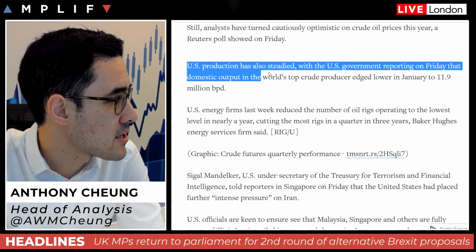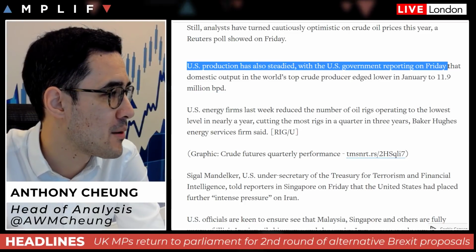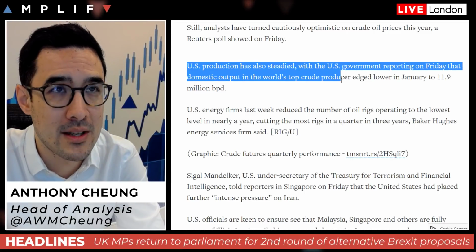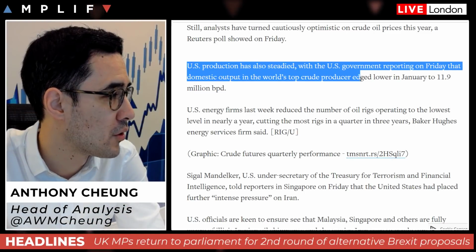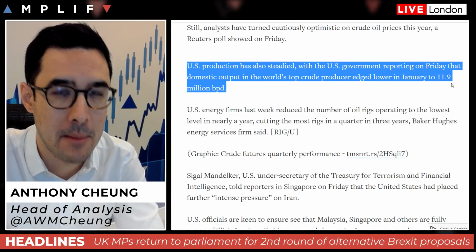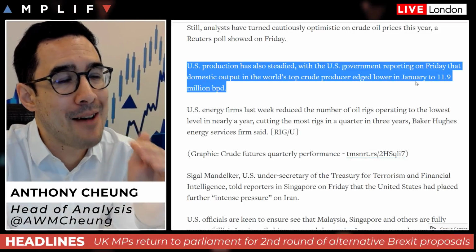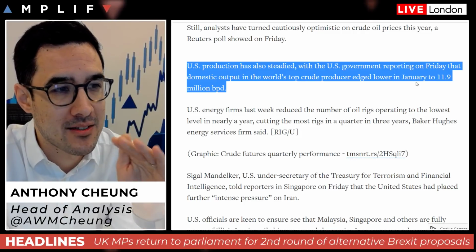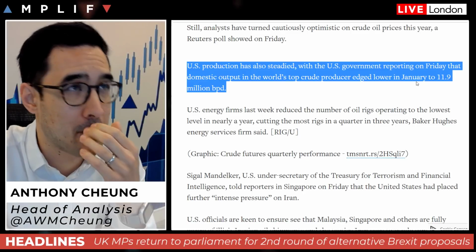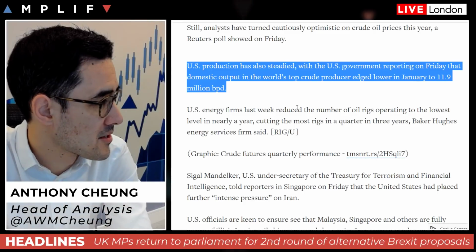This was one: US production has steadied. I'm not sure whether you caught this on Friday or not, but the US government reported on Friday that domestic output, and obviously the US is now the world's biggest producer of crude oil, edged down to 11.9 million barrels per day in January. Remember, we were tracking up at record levels of 12.1. So the level of production in the US is going down. There's also a lot of supply side production being questioned because of the sanctions on Venezuela and Iran. So again, net positive for prices.